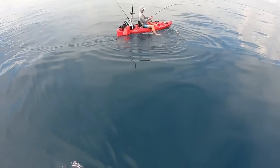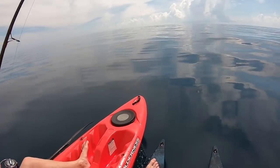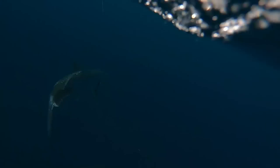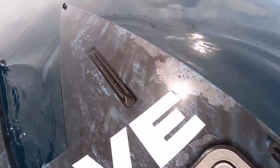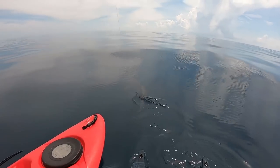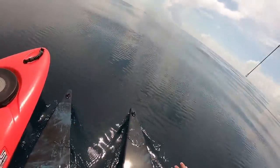All right, you ready for landing? I think he's close, yeah. He's turning. You're doing fine, Luke. You're doing just fine. That thing is so wide. That fish is just incredibly thick. Now, it's not done. Go over my board and pull sideways. There you go. I touched the leader. Leader touch.